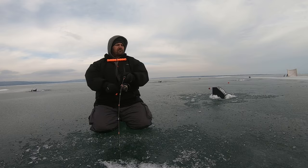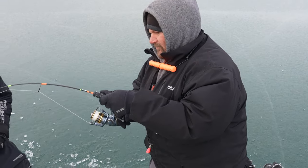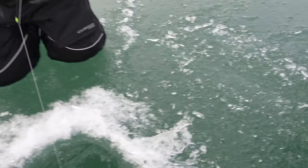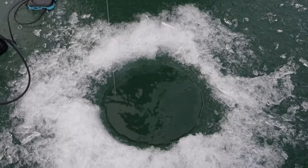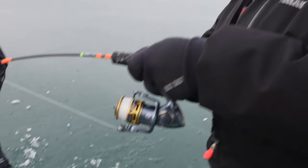Big fish. Woohoo! Oh, look at that rod, just absolutely cranked over. Was that on the bottom? Yeah. Oh, Andy, you are the man, the myth, the legend.